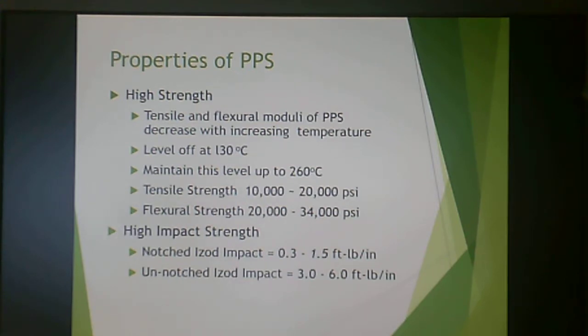This is a very high-strength polymer. Its tensile and flexural moduli do increase with increasing temperature. They tend to level off at 130 Celsius, but they can maintain this decreased level up to 260 Celsius. So it can keep high temperature properties for a long period of time up to 260 Celsius. Its tensile strength can be up to 2,000 psi, and its flexural strength can be up to 34,000 psi. It has very high impact strength as well. So again, it's an engineering thermoplastic. It has excellent mechanical properties and at high temperature.